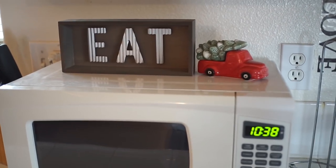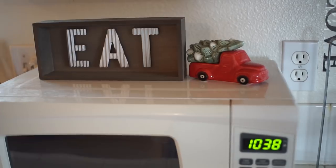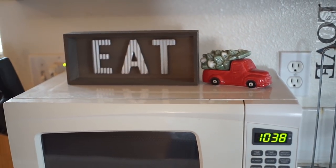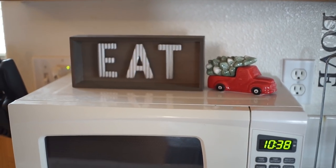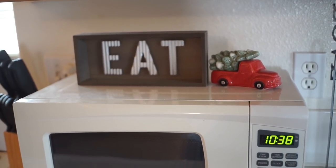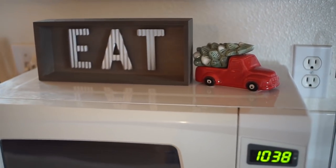On my microwave, I have this salt and pepper shaker. It's a Christmas tree with a red truck. Again, I don't have a theme. I just love everything Christmas, and that was the salt and pepper shaker that stood out to me. It was $2, and I got it at Family Dollar.